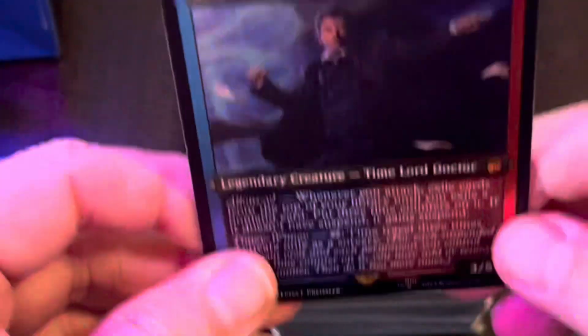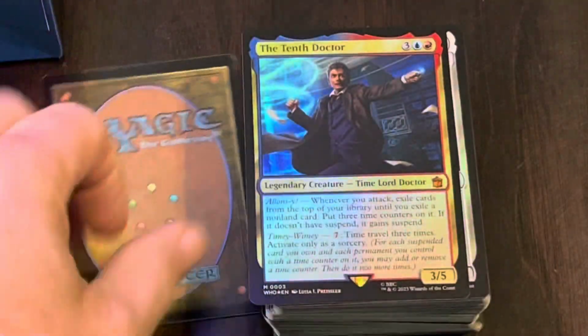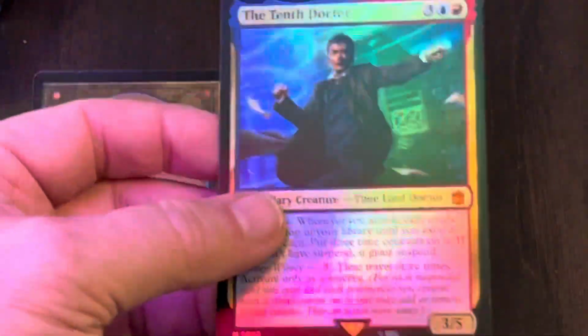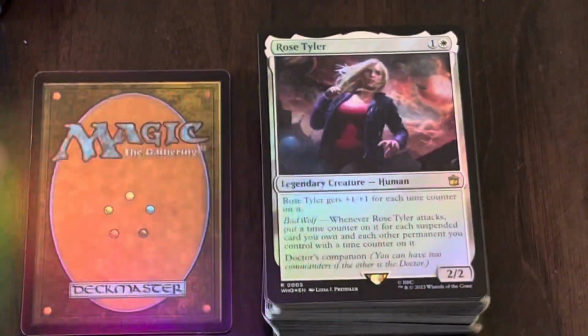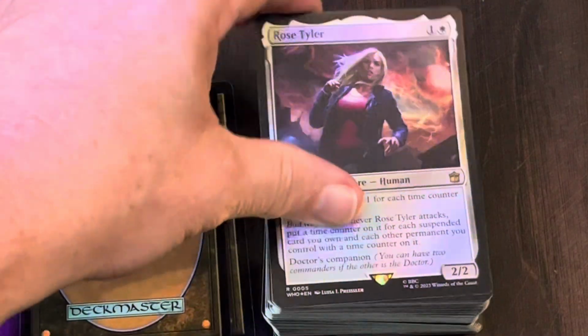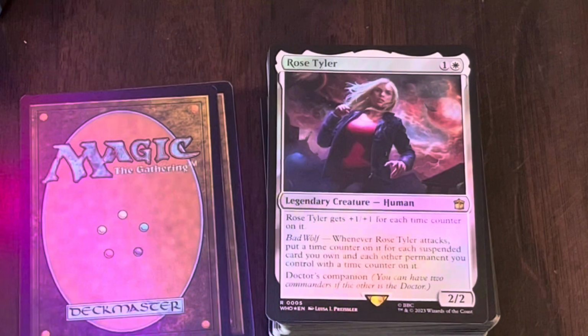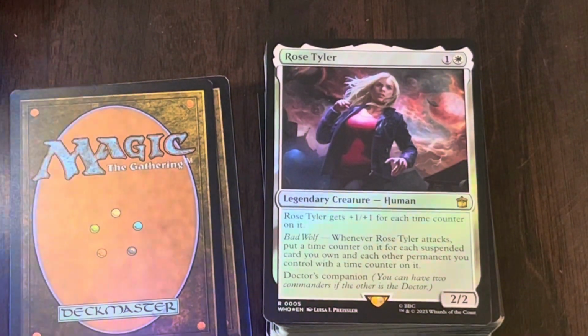And this is the hard, thick version of it. You might use this for Commander to have that out there because it's nice and sturdy. But then you get a regular Magic card, which is kind of a foil, so it's got a little bit of a glossy there. Rose Tyler, one of his legendary companions.